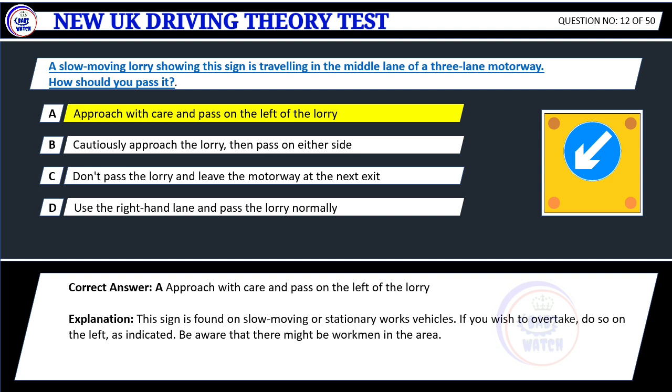Explanation: this sign is found on slow-moving or stationary works vehicles. If you wish to overtake, do so on the left, as indicated. Be aware that there might be workmen in the area.